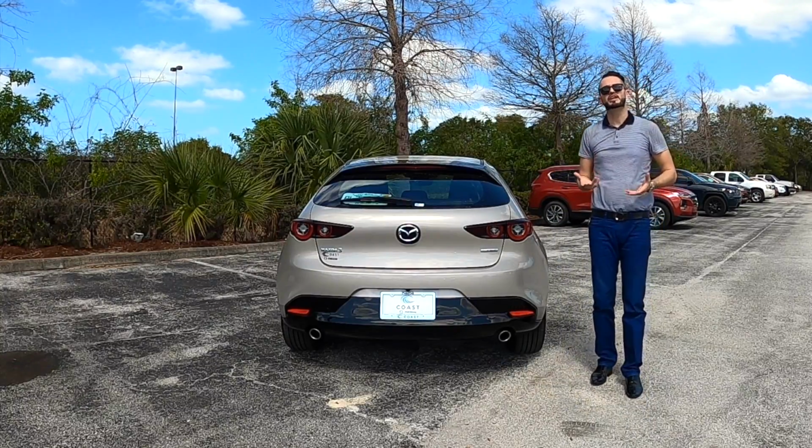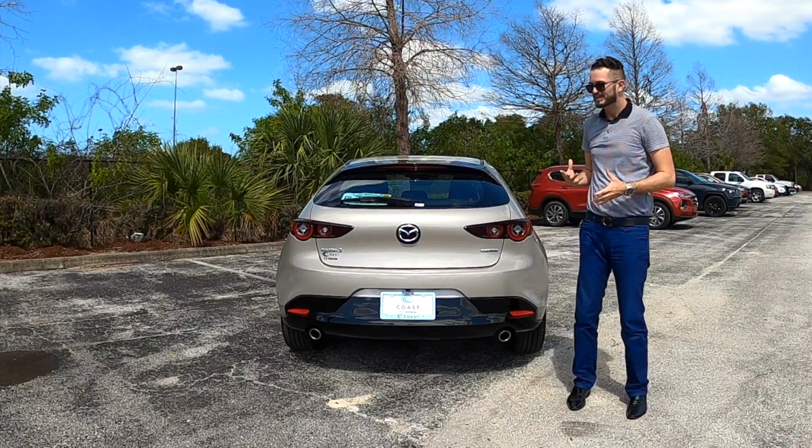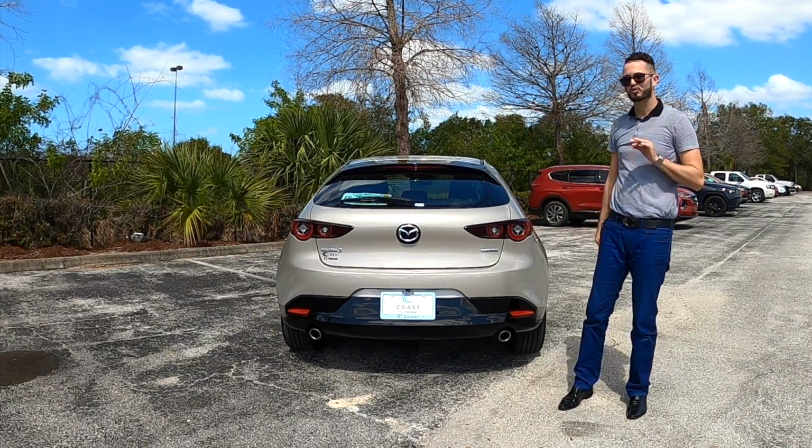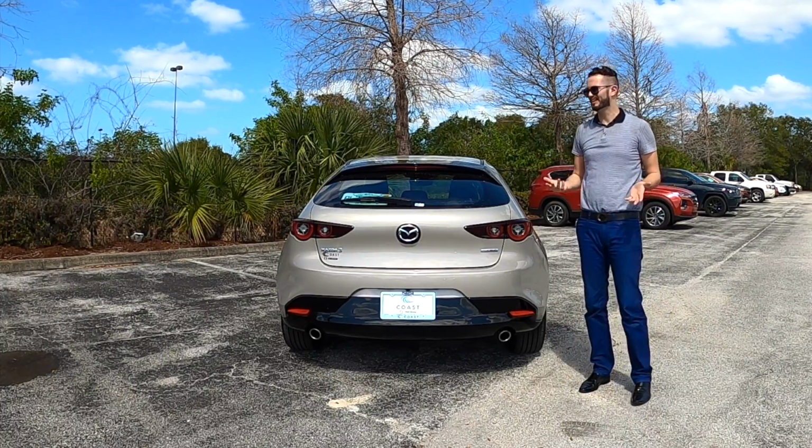When you go into the Mini, you'll have this. When you go into the Toyota, it's not going to be as stylish, I will say, because that gloss black really does set a little bit of an appearance, and they don't add a diffuser because at the end of the day, this is a hatch.